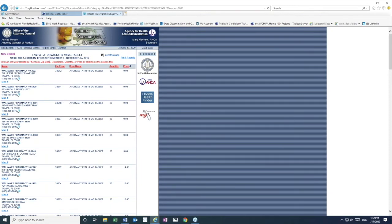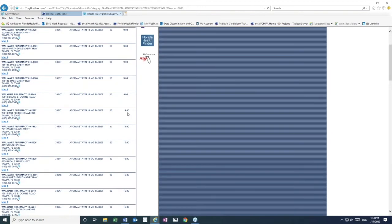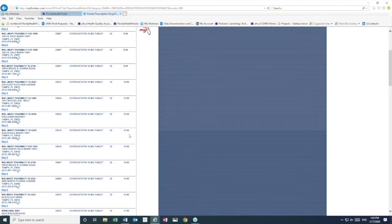On our results screen, we can see pricing for all of the pharmacies in Tampa for the month of November 2019. And these prices are listed low to high by price. We can see that in November, the lowest price for atorvastatin 10 milligrams, a quantity of 30 pills, was $9 at the Walmart on East Fletcher Avenue. From there, the price goes up. We can see $14 for this prescription at a Walmart on East Fletcher, $15 at a different Walmart on Northdale Mabry.